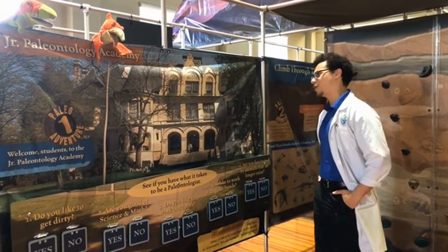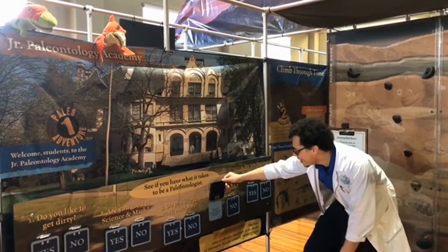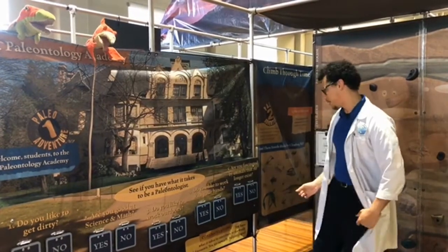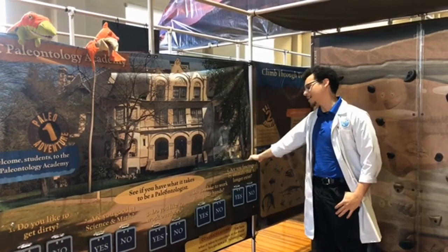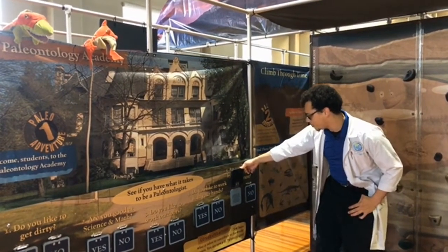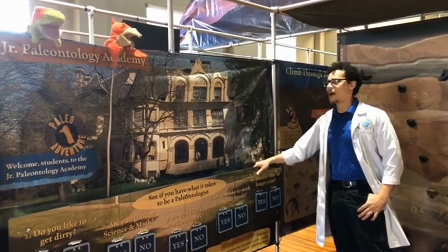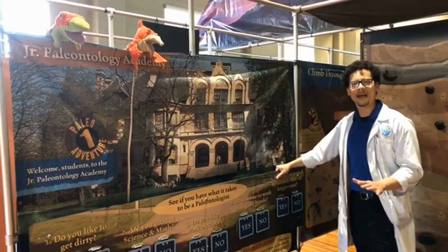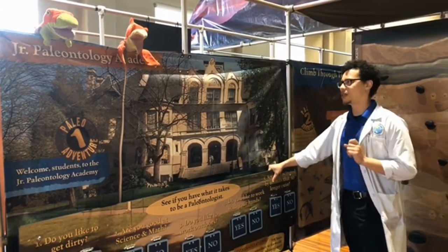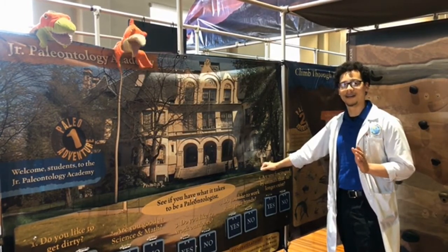And do you like to work with your hands? Yes. So, then have we got work for you. There's shoveling, sorting, cleaning, packing, and reassembling. And are you fascinated with animals that no longer exist? Yes, I am. So, excellent. We need people like you who love to think about ancient plants and animals. Now, if you said yes to all of these at home, then you are going to make a perfect paleontologist. So, study up, and I'd love to see you here at the Discovery Center.